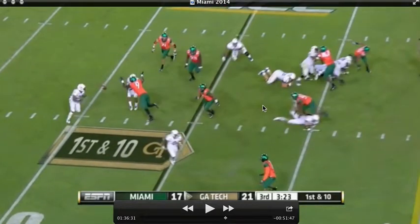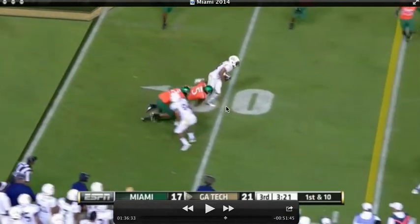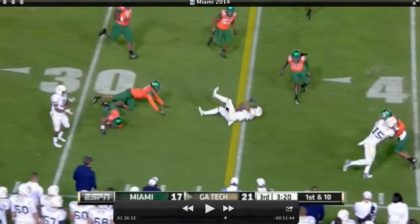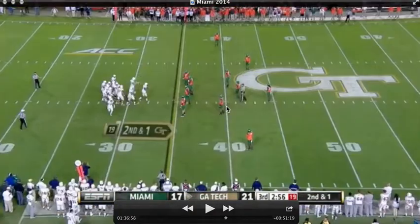Now the guy who's actually going to make the tackle on this is the outside linebacker who stepped up into that gap. He's just fast, gets down the line, just gets a hand on him. We almost get by him, not quite, but we make some good yards. So we'll go ahead and go to the next play.